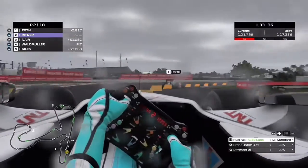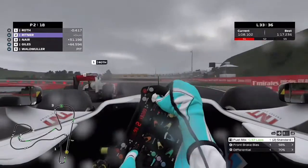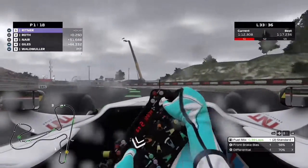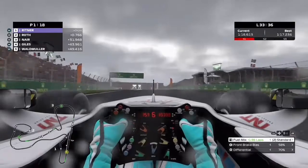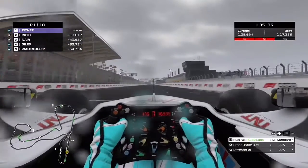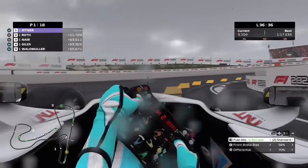As you can see in 4th, Waldmeyer pits for the rain tires. We're chasing down Roth. Around the outside, in the hairpin, we squeeze him, and he ultimately checks up, which puts us in the lead, coming to 3 laps to go. That is good. We can win this race now as we go on to the final lap of this Grand Prix. Can we hold off Roth and not bottle it like we did on lap 3?